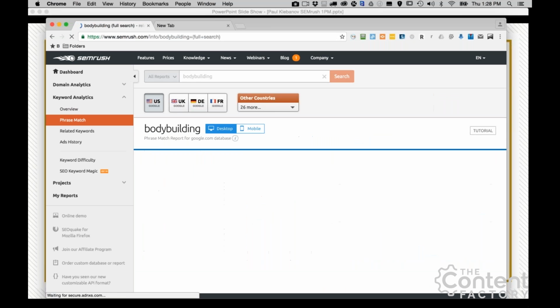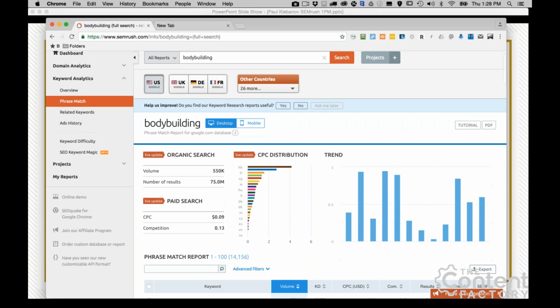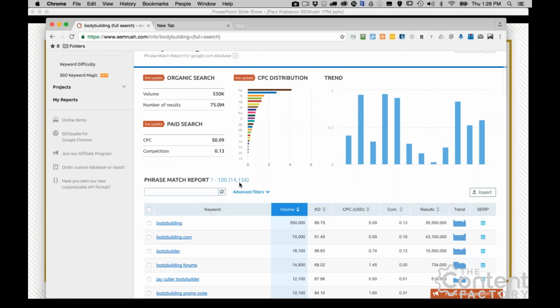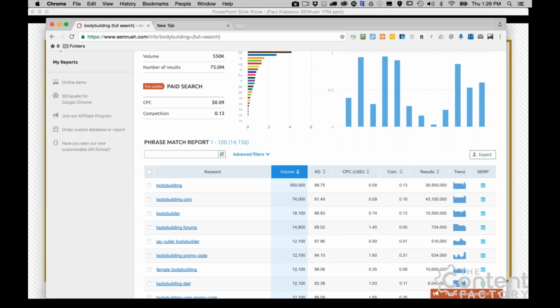And so right here in SEMrush, you see domain analytics and keyword analytics. The distinction is if you're searching for a keyword like you would in Google, you would put in bodybuilding. And if you're searching for a domain name, then you would go into domain analytics. I'm going to stick to keyword right now, and in just a minute, I'll show you the power of reverse engineering your actual competitors. So let me press the big search button. I'm in keyword analytics, and SEMrush is going to work.